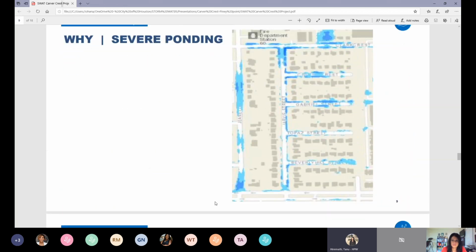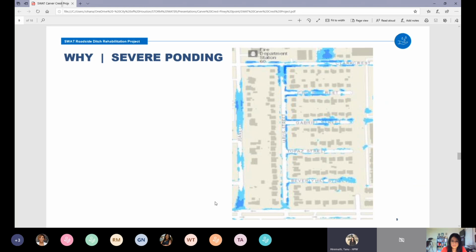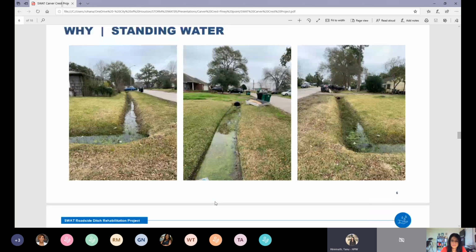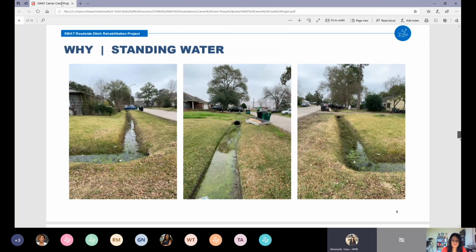So that is the reason why the council member brought this to our attention and asked if it qualifies for SWAT. And typically the projects that are not directly in the way of a riverine flooding outside the floodplain and still have repetitive structural losses, those qualify for SWAT. So our response was, yes, council member, this one does qualify for SWAT because we do see that there were a couple of flooding reports. And if you wanted to proceed with the project, we will be implementing it. And that's how this project came into being.